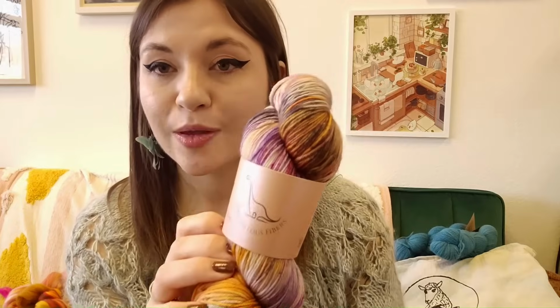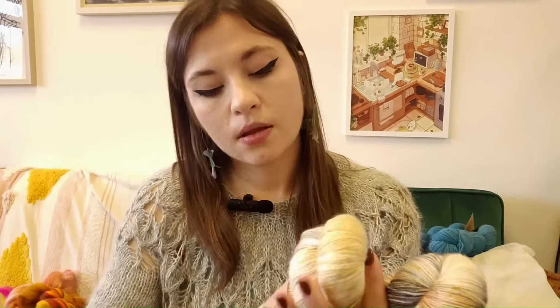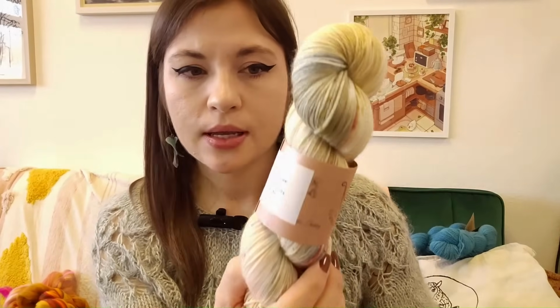So this is October, and I'm not going to say the name because I can't, but it's really pretty. It's purple and orange. This would be a fun pair of socks. This colorway I may have already shown. This one I think was September. Or no, this one was September, I think. So maybe I showed this, maybe I didn't.